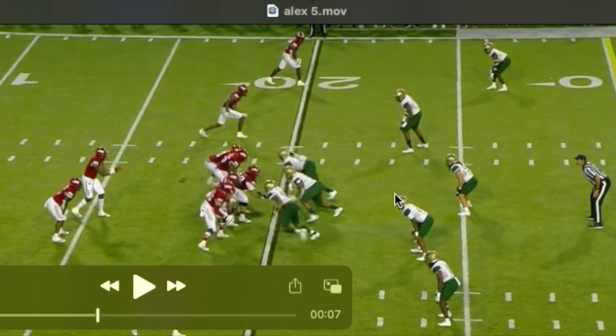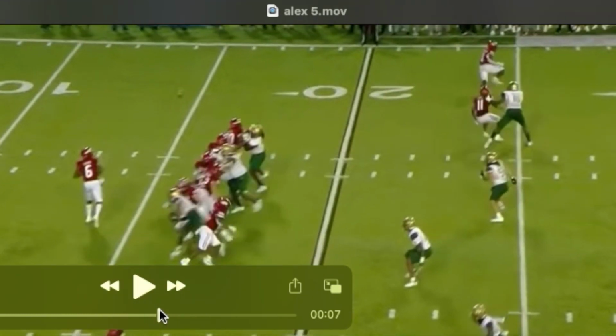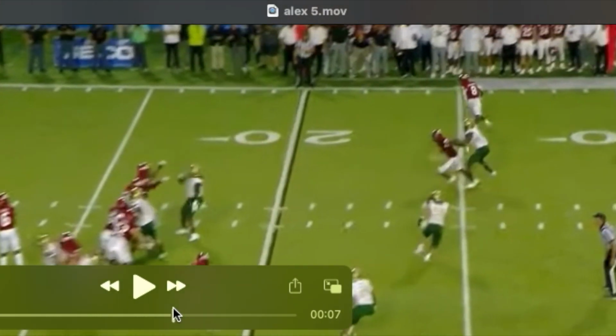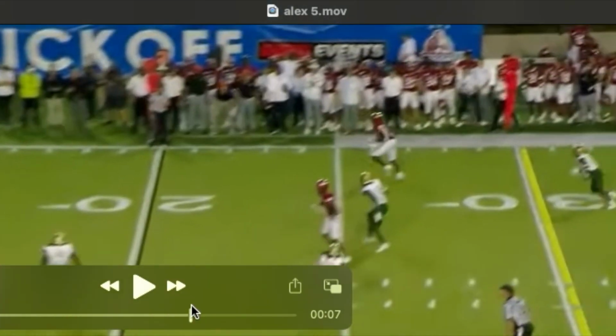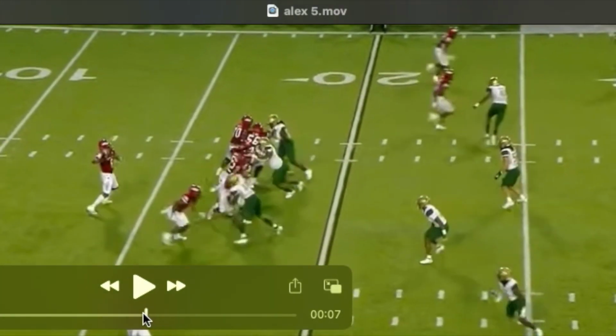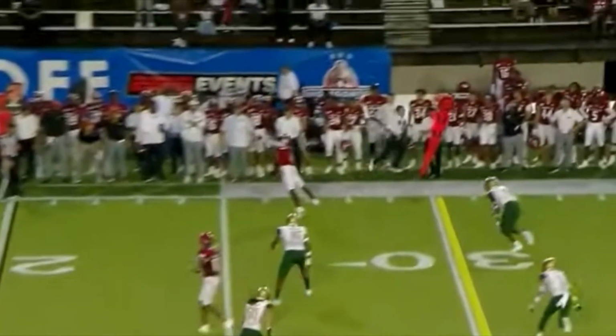Just to further highlight some of the ways that they use him, they drop him off the ball here, ends up matching number 2. I think he's got sufficient athleticism for a big man that you'd feel okay about dropping him in coverage. Good length, good ability to reroute, and I think he's a good tackler in space where you could trust him coming downhill and grabbing a receiver in the flat.